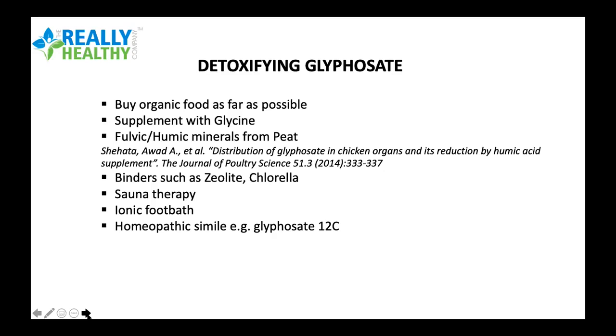And then obviously homeopathics, lovely glyphosate 12C, that can be very useful to help to rid the body of glyphosate. Also the dark purple foods, so things like the dark English plums, the acai, dark purple grapes, all of those dark purple foods are lovely polyphenols which help to remove the glyphosate.